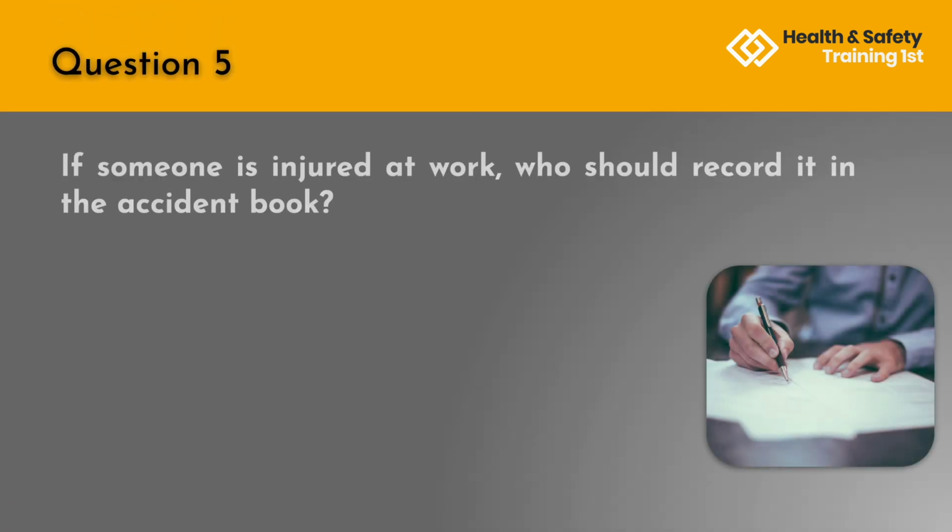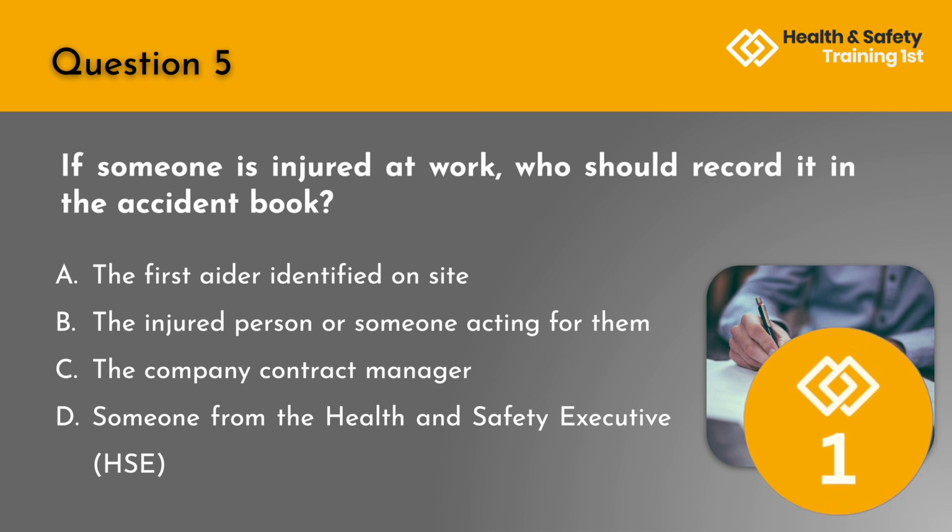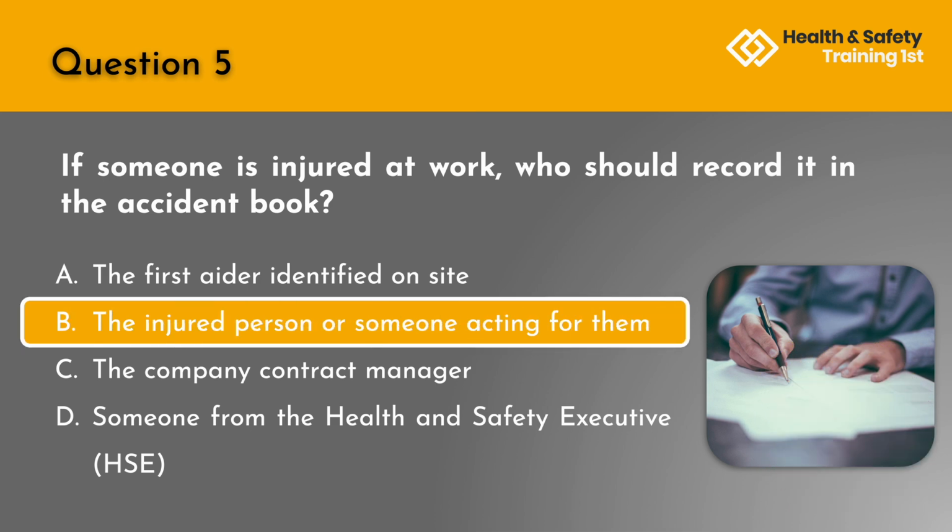Question 5. If someone is injured at work, who should record it in the accident book? A. The first aider identified on site. B. The injured person or someone acting for them. C. The company contract manager. Or D. Someone from the Health and Safety Executive. The correct answer is B. The injured person or someone acting for them.